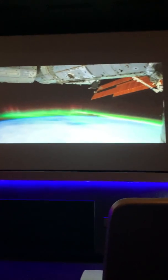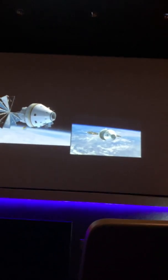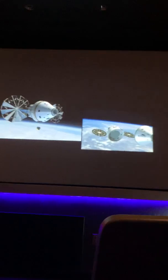What's that? The aurora. What's that? The aurora. Yeah, what is that? It's found in the North Pole. It's like the sky is turning to different lights. Oh, that thing that you see in the Polar Express? Yeah. Oh, it's Alan Shepard.